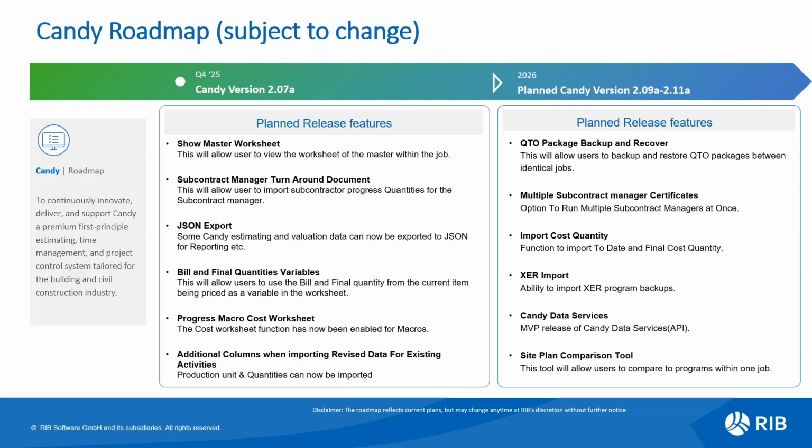Our subcontract manager turnaround document. This will allow users the ability to import subcontractor progress quantities on the subcontract manager. The enhancing of the JSON export, as I mentioned previously in terms of what has been developed, this is now going to be released with further enhancements to that, with further inclusions of estimation data and valuation data.